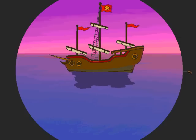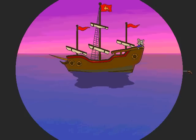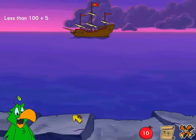Hey! What's going on up? Not too sure. But I think the pirates are trying out some new barrels. Oops! Looks like they found a barrel that works! We'd better get the water balloons ready! More pirates are trying to come ashore. But remember, the barrels marked with numbers that are not less than 100 divided by 5 are only decoys. Aye aye! Ready?